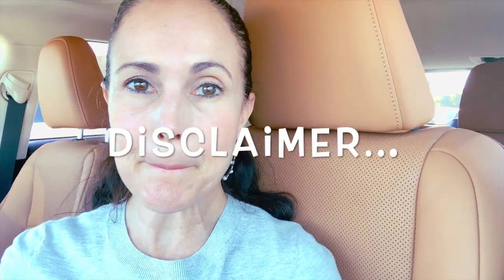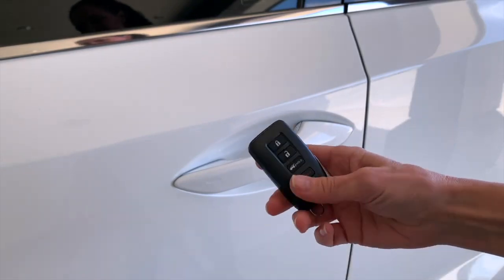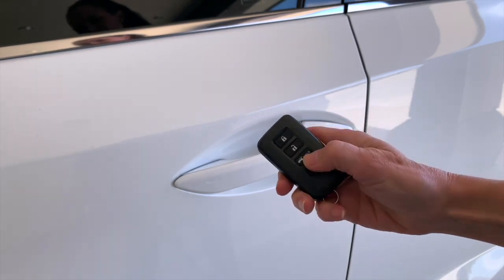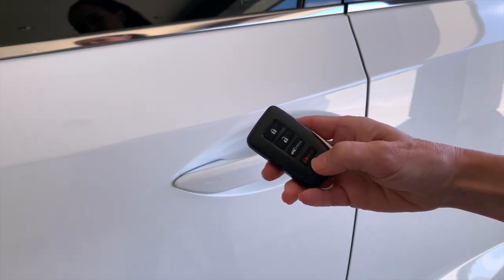Since there aren't any major changes for this model year, you're going to see 2020 and 2021 vehicles featured in this tutorial. All Lexus vehicles come equipped with a smart access system. So that's your smart key. You can lock, unlock, and push and hold to access a trunk or a rear cargo area. You also have a panic or alarm button.